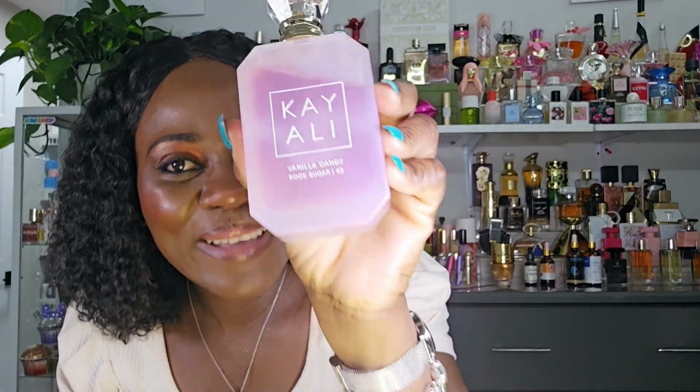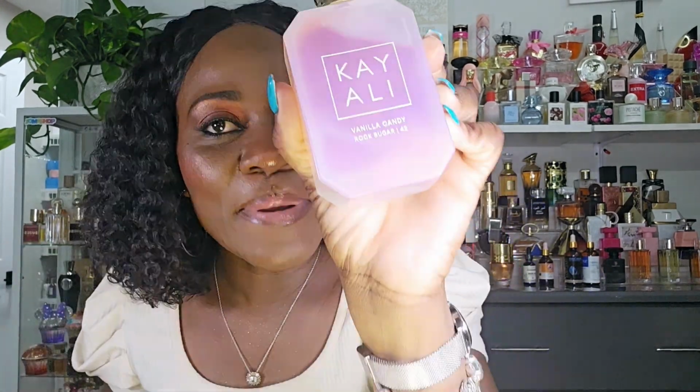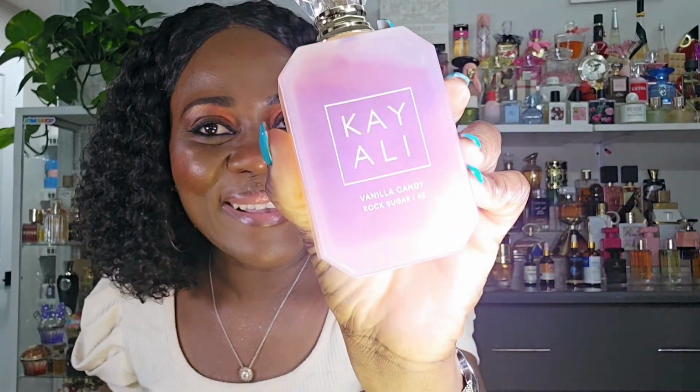It is amazing. As always, Kayali is a pretty girl fragrance, and my scent with this one is going to intoxicate the masses, because I'm going to overspray her, and I'm going to spray her again, and I'm going to spray her again, because our scent must intoxicate the masses. And I love this fragrance.